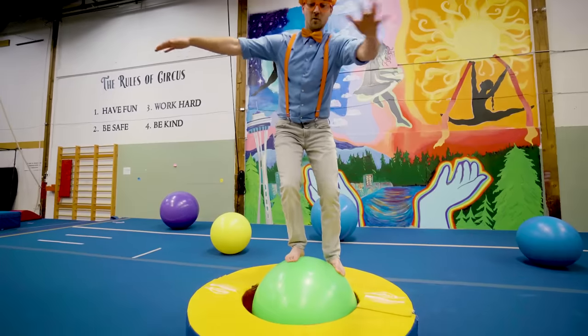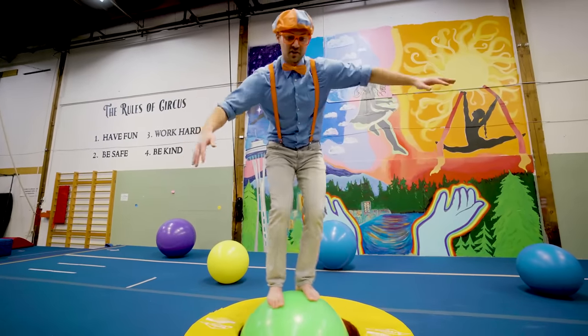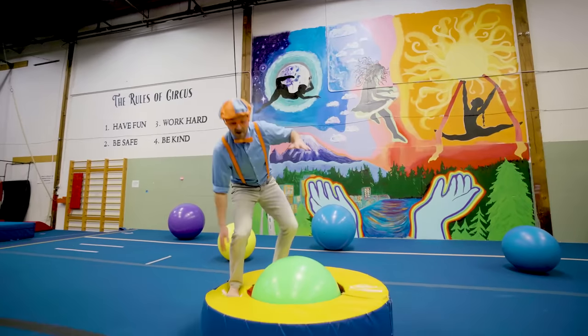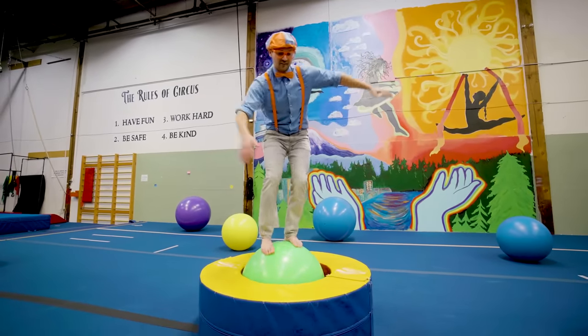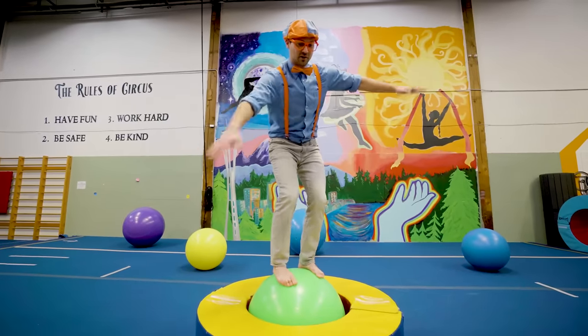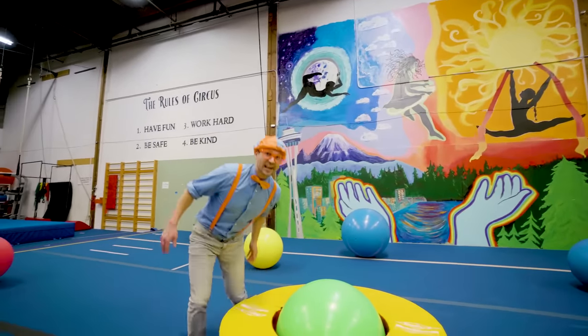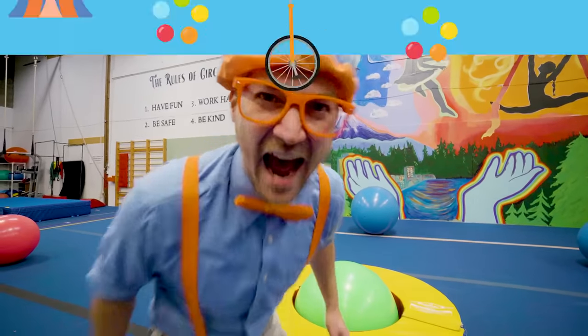Whoa, whoa, whoa. It's harder than it looks. If this stabilizer ring wasn't here, I probably wouldn't be able to do it. Okay, let's see someone good do it.